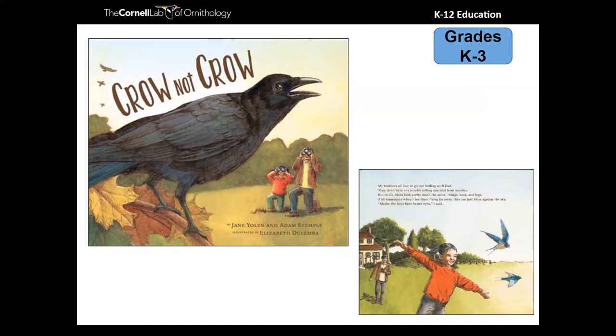So the idea behind this book is that there's a young girl and she has older brothers who go birding with her father, and they're all really good at identifying birds, and she doesn't really know how to yet, and she feels kind of bad about it, and she wants to be able to identify birds, and she starts thinking maybe the boys have better eyes, and her father teaches her how to begin to identify birds using the really simple method, crow or not a crow.